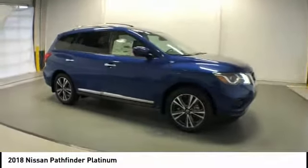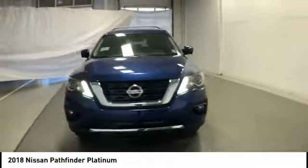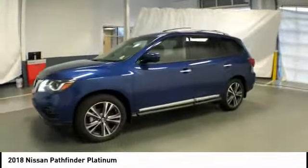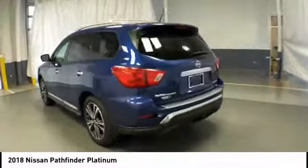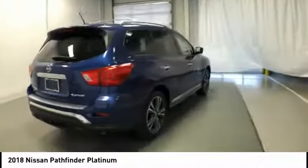Take a ride in the 2018 Pathfinder. The Pathfinder has a premium interior with 3 rows of seating for up to 7 passengers, as well as versatile seating and cargo configurations. This SUV appeals to both truck lovers and car lovers and is priced below $40,000. This vehicle has less than 100 miles.